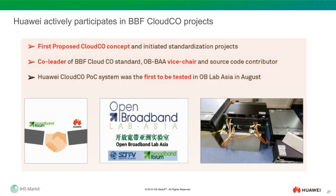We also provide the vice chair for the OBBAA open source development team, as well as contributing to that team. Finally, Huawei was the first to do testing to instantiate the CloudCO program in the Open Broadband Laboratory that I talked about earlier. The first one was in Asia, and the testing was done in the Asia OBO location earlier this year.